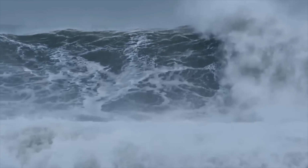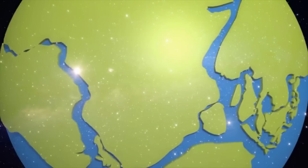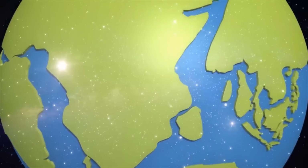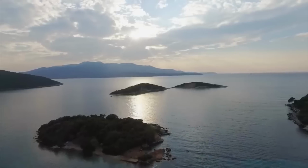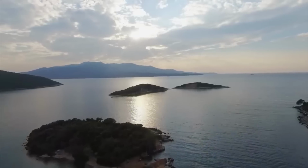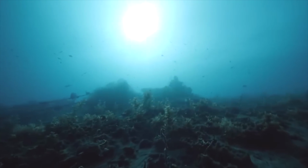Doggerland was ultimately wiped out by a tsunami around 8,000 years ago, leaving Britain separated from the rest of Europe as we know it today. Parts of Doggerland initially survived in the form of small islands and continued to be inhabited for roughly 1,000 years before they too sank into the sea.